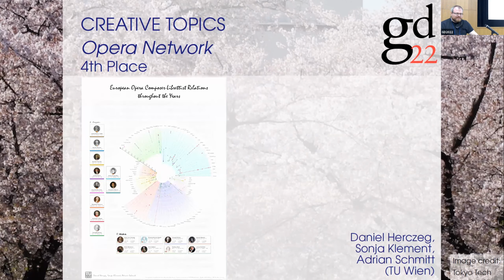The next 4th place is by Daniel Herczek, Sonja Clement, Adrian Schmidt, also from TU Wien. And this is a very nice circular layout, and if you're standing in front of it, it looks really amazing. The only problem is that it's not really space efficient. And again, you have to reference between the colors and the legend a lot. So it's a bit hard to read. That's why a few other posters were slightly better.